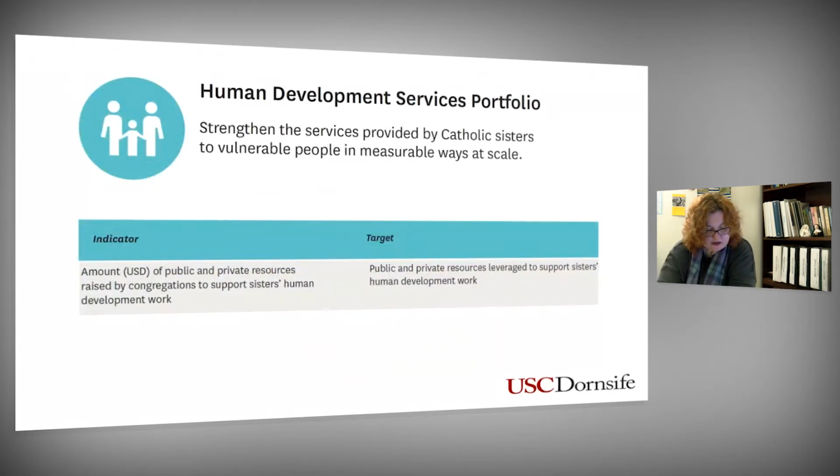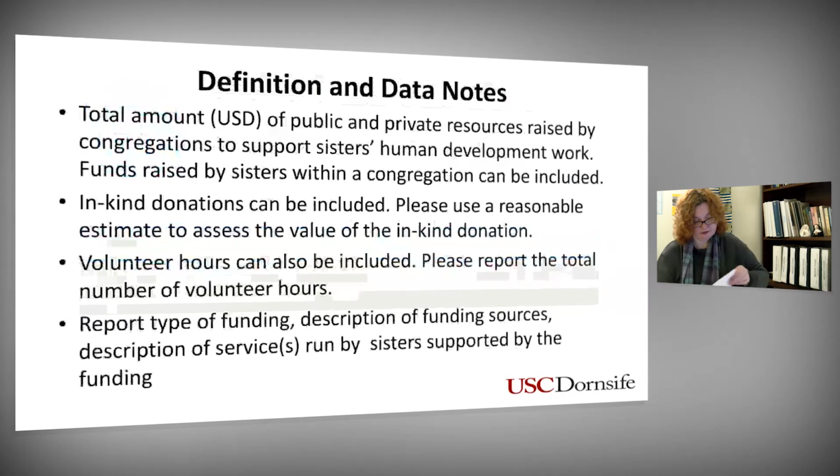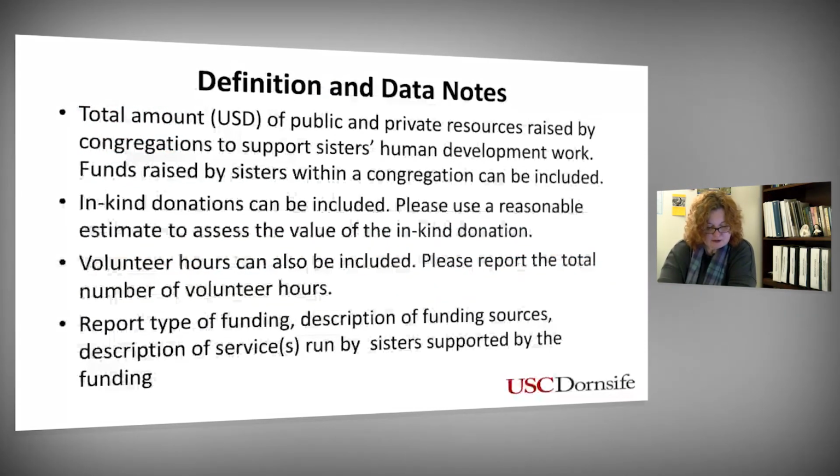This next indicator is the amount in US dollars of public and private resources raised by congregations to support Sisters' human development work, and the target is public and private resources leveraged to support Sisters' human development work. To give you a bit more detail on how to capture and report data for this indicator, the definition is the total amount in US dollars of public and private resources raised by congregations to support Sisters' human development work.